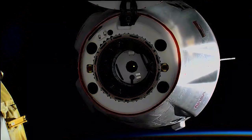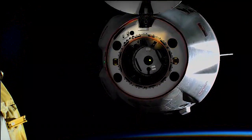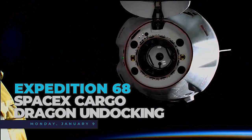Sometimes these space freighters can even deliver some science experiments back to their researchers on Earth for further evaluation. Early next week, SpaceX's 26th cargo resupply mission will depart the space station, bringing home its onboard science 2 days later. That's Space to Ground for this week.